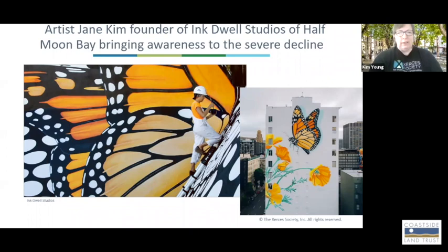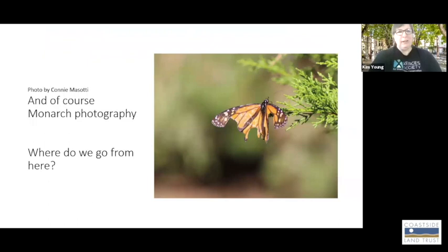I love her. I have a good friend, Connie, who does more Monarch art and, of course, Monarch photography. This photo, when I saw it, it changed me. It is so symbolic of me. We have these wings to fly. We decide to take these journeys. We might get a little beaten up along the way, like this tattered Monarch. This is on a Monterey Cypress, and she took this photo. It's very iconic. It means a lot to me.